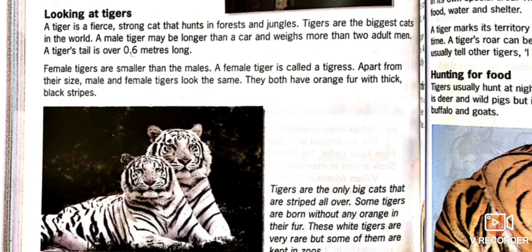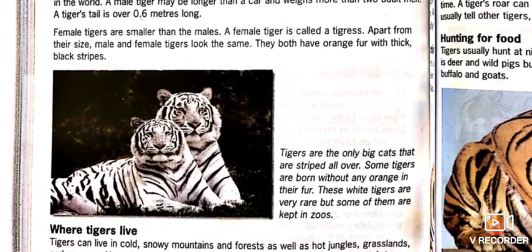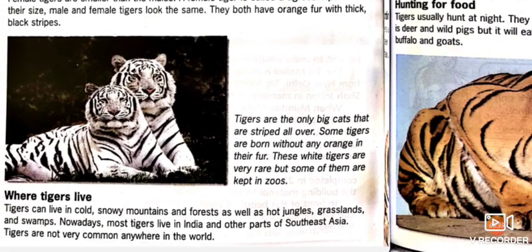Okay, again, I will read again. Female tigers are smaller than the males. A female tiger is called a tigress. Apart from their size, male and female tigers look the same. They both have orange fur with thick black stripes. Stripes are the lines on their body. Okay? Tigers are the only big cats that are striped all over. Striped all over, meaning they have stripes all over their body.